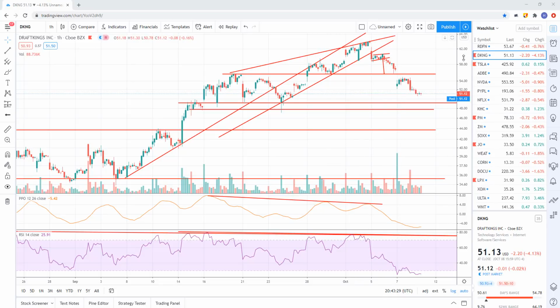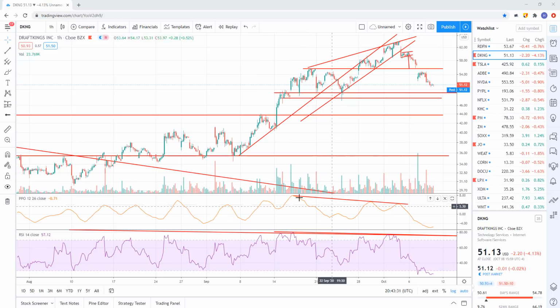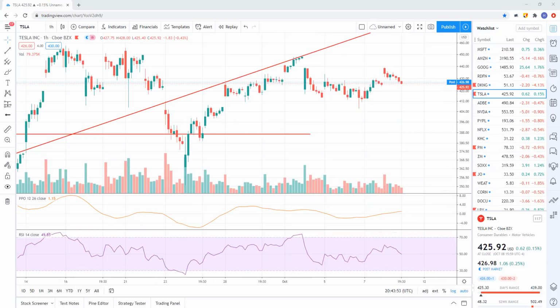But again, you can learn lessons from how I'm pointing out these negative divergences. You can see the negative divergence was completely in play here. We were making higher prices as we continued to diverge in the momentum, and then you get the big follow through.